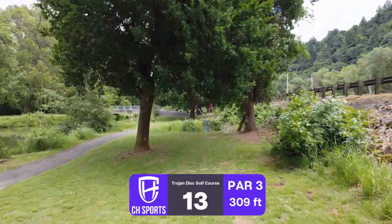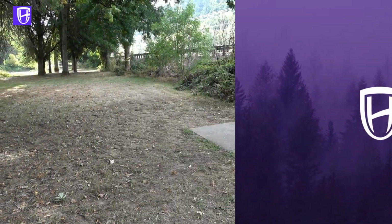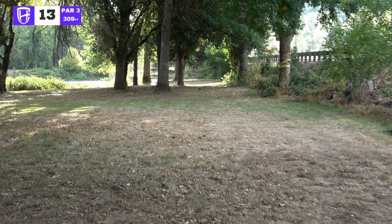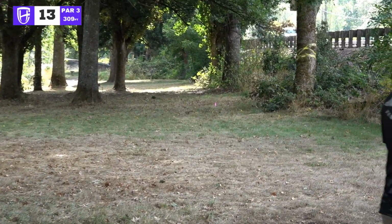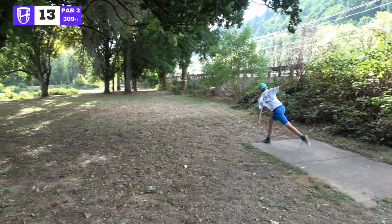And as we step up to hole 13, it's a 309-foot par 3. OB left, OB right. Pretty much just your conventional tunnel shot par 3. Here's a pretty popular play. A lot of people are just going to be throwing the forehand off to the right side of the basket and then living with whatever putt they're left with on that right side.